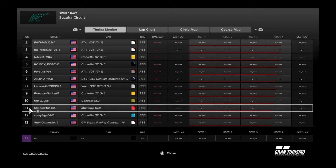Alex Tasdal in his Ford Mustang will start 11th. He made his debut last week in Belgium and finished with the top 10. We'll see if he can make that 2 in a row to start off his career.